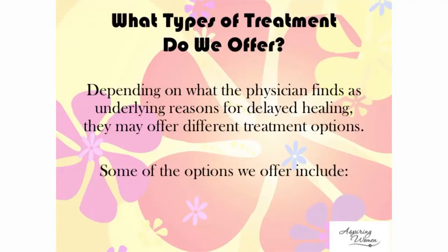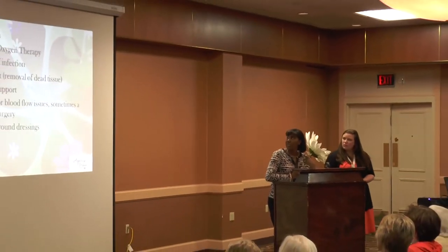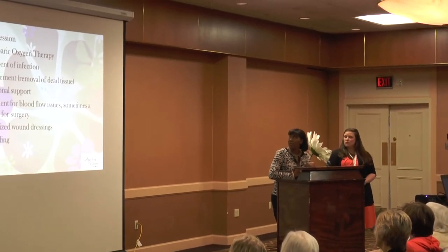So we do offer many types of treatments depending on what kind of wound you have. And we'll go through some of the types of treatments, and Dr. Miller can explain what they're used for, when they're used. Yeah. So these are some of the treatments that we use.